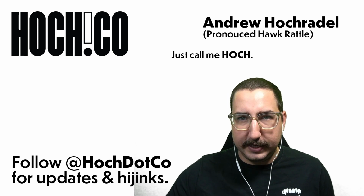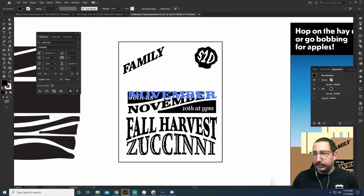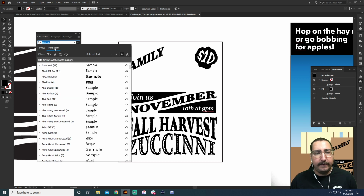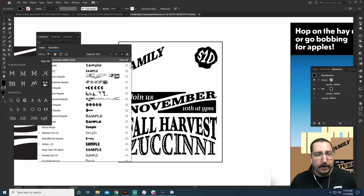So to recap, here's what we did today. Let's hop into the forest so I can change windows and then come back. Today we worked with typography. We used Adobe Fonts, and we pressed Command T or Control T to bring up our type panel, and we clicked on Find More. In the Find More panel, we were able to see all of the fonts that we would ever need sitting in Adobe Fonts. We also were able to filter by type. So if we want something that's decorative, we can click there.